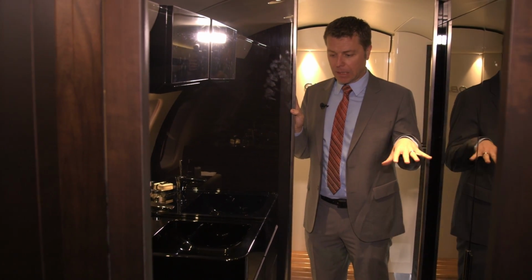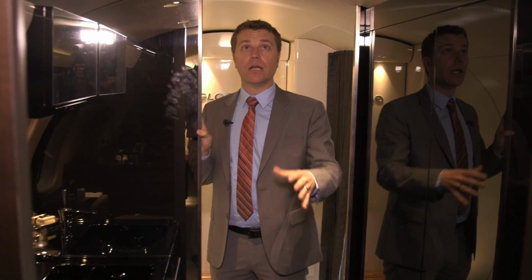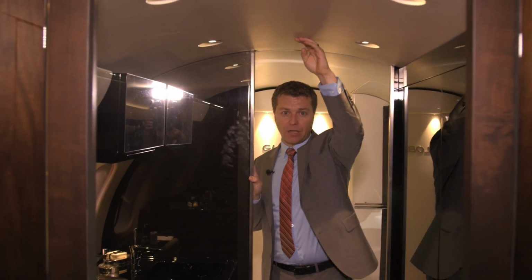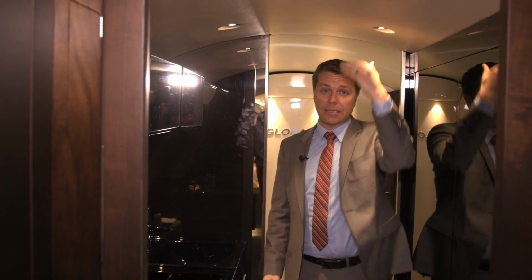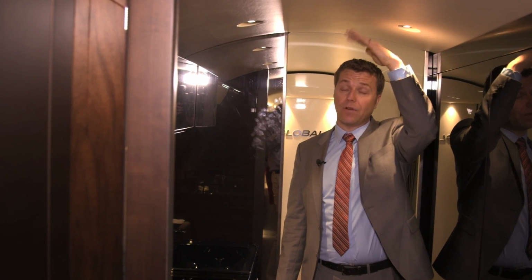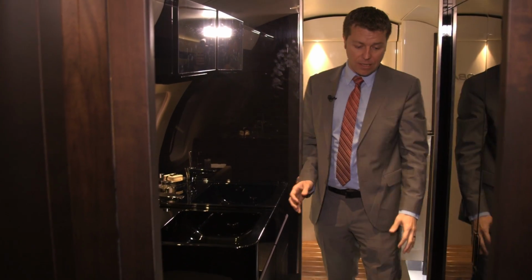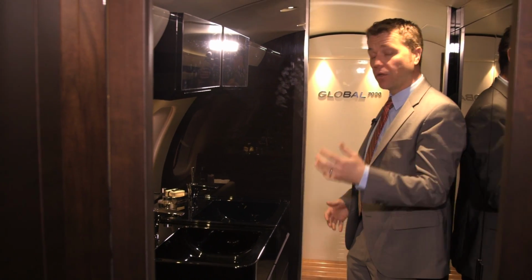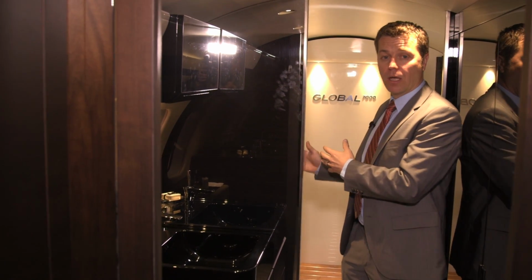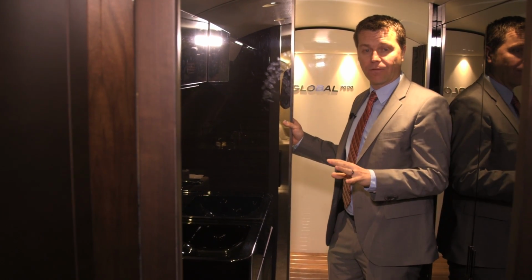This bathroom can be completely reconfigured as well to put a full height shower in here. The shower is actually at the center line of the aircraft, so if you're 6 feet tall, you can still be standing up and taking a full shower. There's a rainfall shower head that's right in the headliner of the aircraft. The neat thing about that as well is even with the shower in here, you have a door on the back end of the shower and you can still access your baggage compartment, which on our global aircraft, you can access at all times in flight without any restrictions.